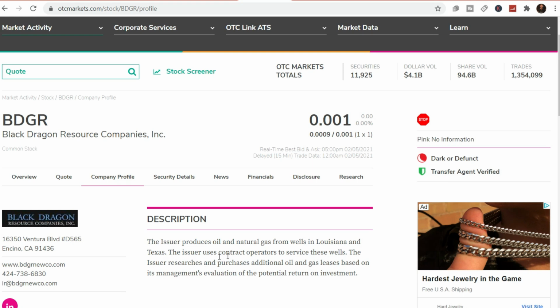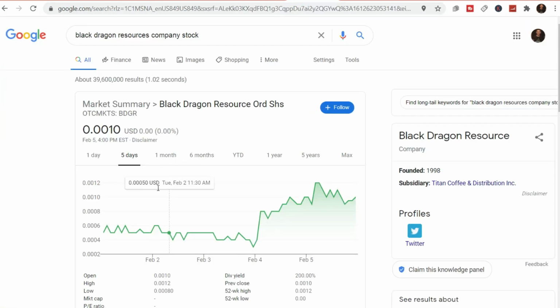Now, this company is going to be the issuer that produces oil and natural gas from wells in Louisiana and Texas. The issuer uses contract operators to service these wells. The issuer researches and purchases additional oil and gas leases based on its management's evaluation of the potential return on investment. So as we can see here, they have had a very decent week.